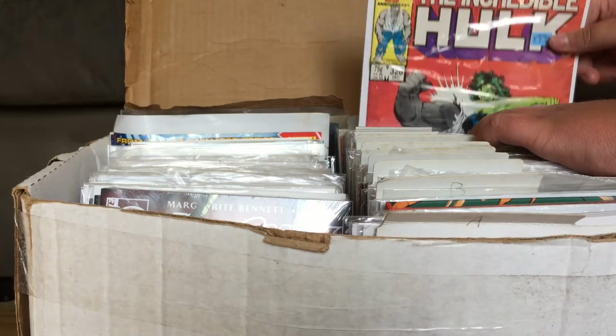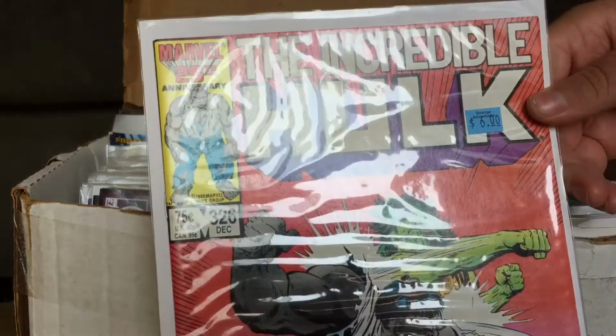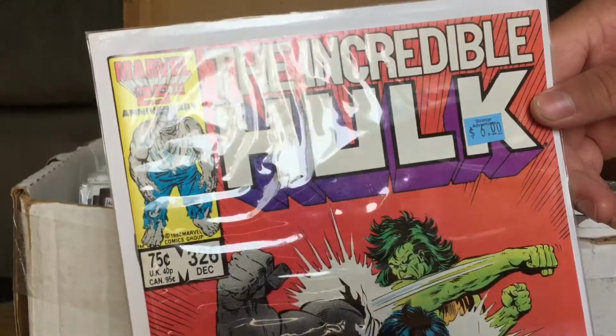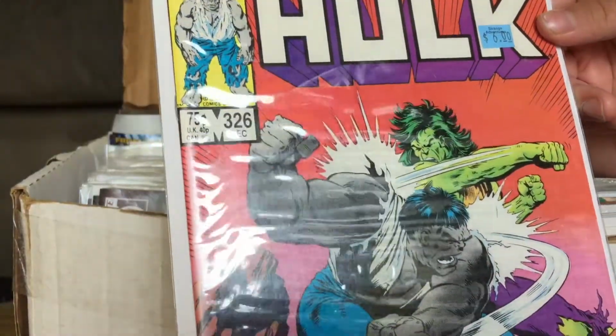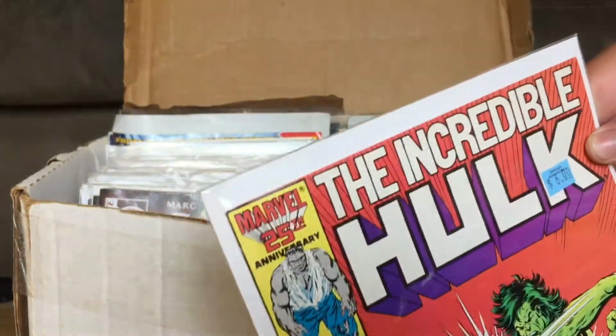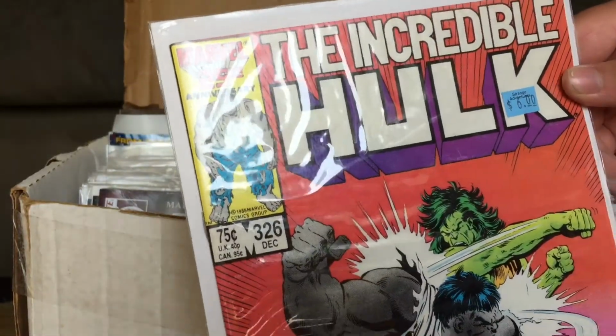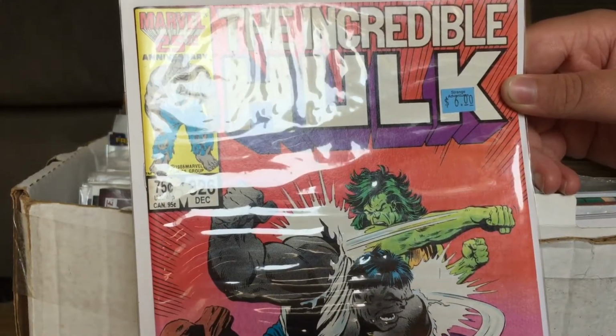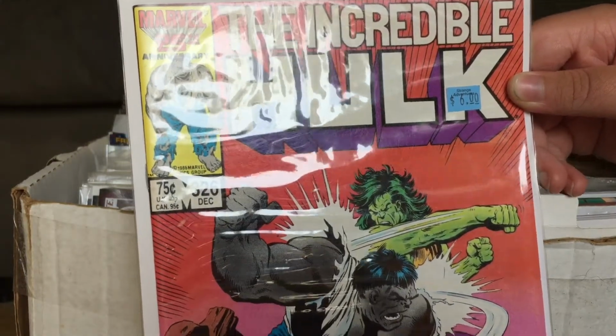Alright. This is The Incredible Hulk. Don't know why I have this one. Actually, I don't know why I have any Incredible Hulks. I'm not telling you the reason for that. Well, mainly because my dad might have a few of these. This is number 6 of The Incredible Hulk. Number 326.